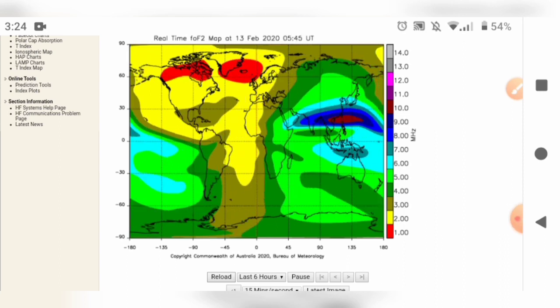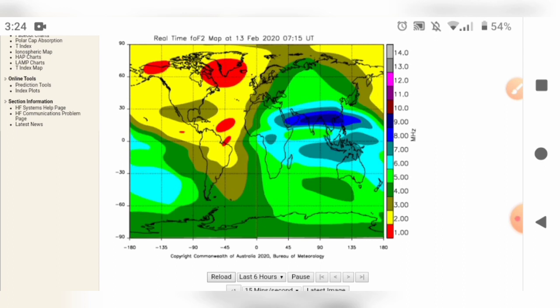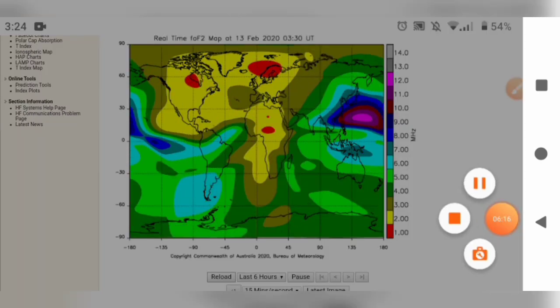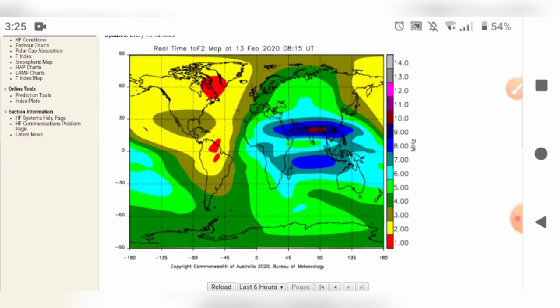There's 6 hours of geospace ionosphere. And I think I failed to pause. And here's the latest image. That one coming in at 8:15 UT. Looking fairly normal.